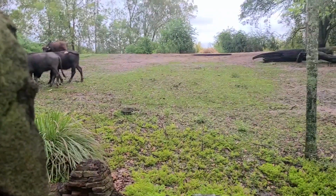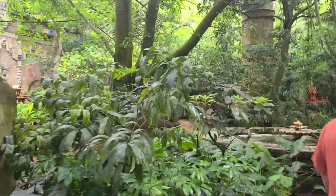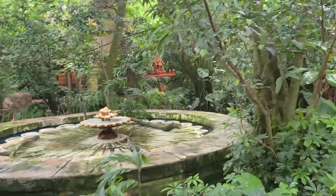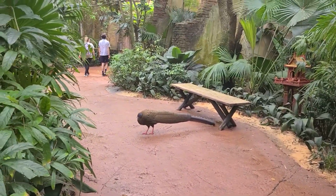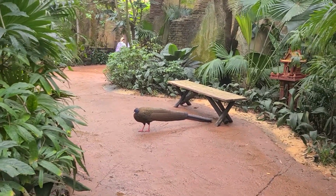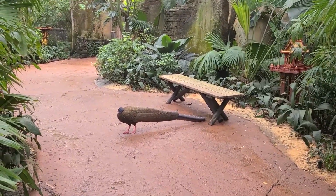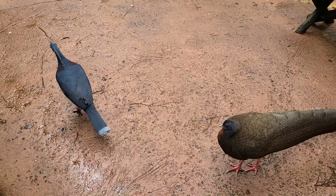I now understand. Lots of birdies in here. Checking out all the birdies. Tweet, tweet, tweet, tweet. Is that a peacock? Peacock, I think. No, he's a great Argus pheasant. There you go. Great, I guess. Because he can use his wings where a peacock uses his tail. Okay. Clear out his wings and yeah, he can fly.